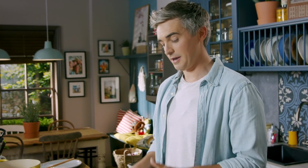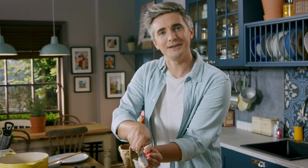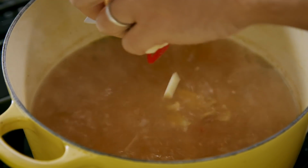Whenever I have the spice of chili, the aromatics of ginger and garlic, I know that it's going to infuse whatever dish I'm cooking with lots of great flavor. So this finely sliced concoction now goes straight into the pot, and it's going to infuse for 15 minutes.